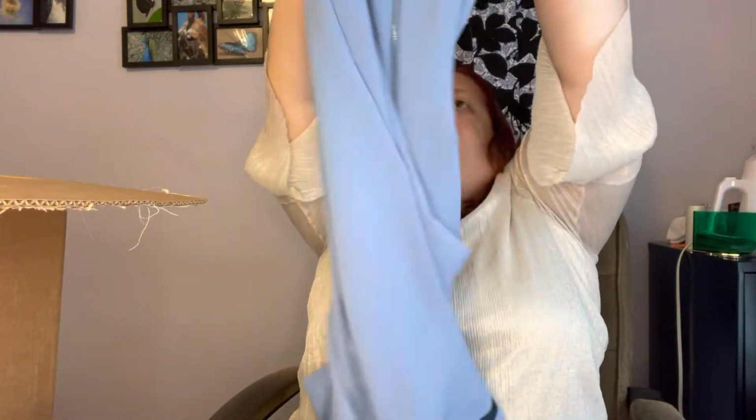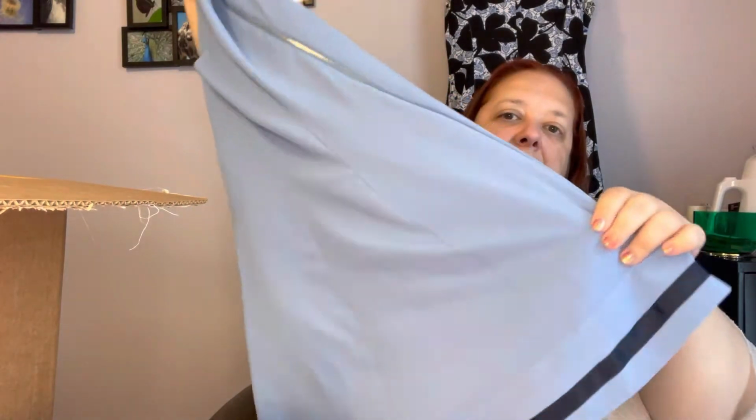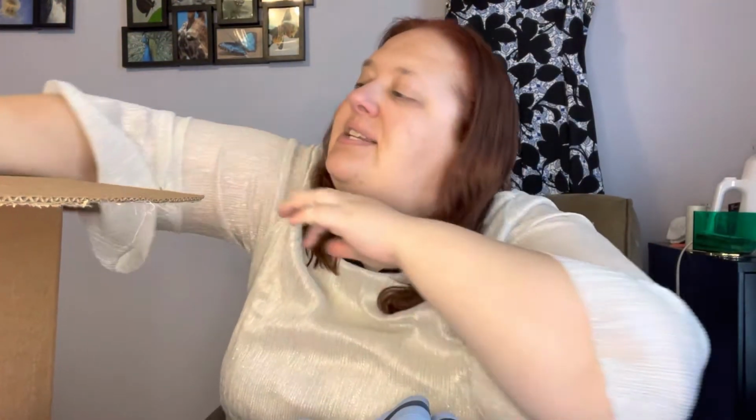It kind of gives me a little bit of sailor vibes. It's got a zipper up the back. And again, just a really cute basic. I could definitely see someone wearing that to work with a little blazer on.